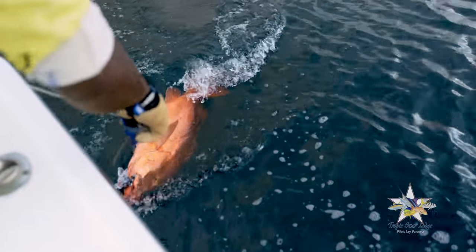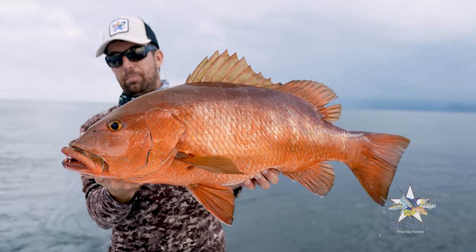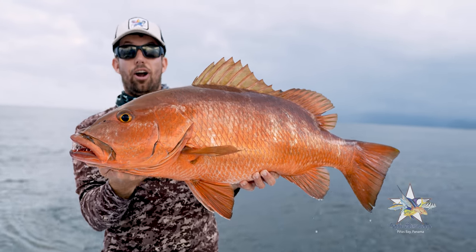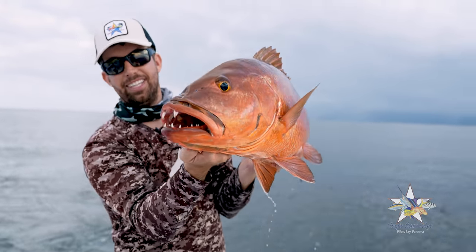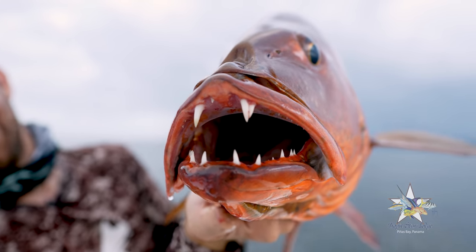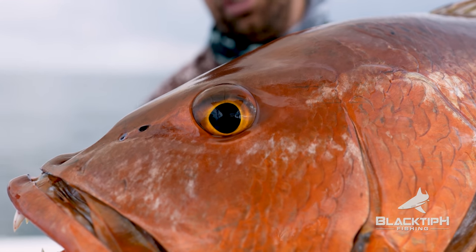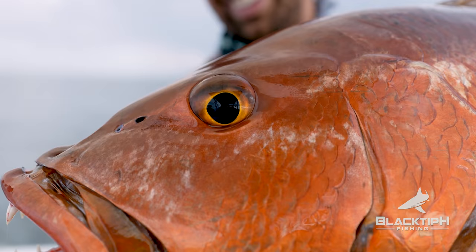Oh. Wow, look at that. It's my first ever Cubera snapper. This is actually the largest snapper species. Look at those teeth, guys. That's what I'm talking about. Look at those chompers. Look at him looking at you. Look at his eyeball. He's staring around. He's like, hey, what you doing there, buddy? I'm gonna bite you.